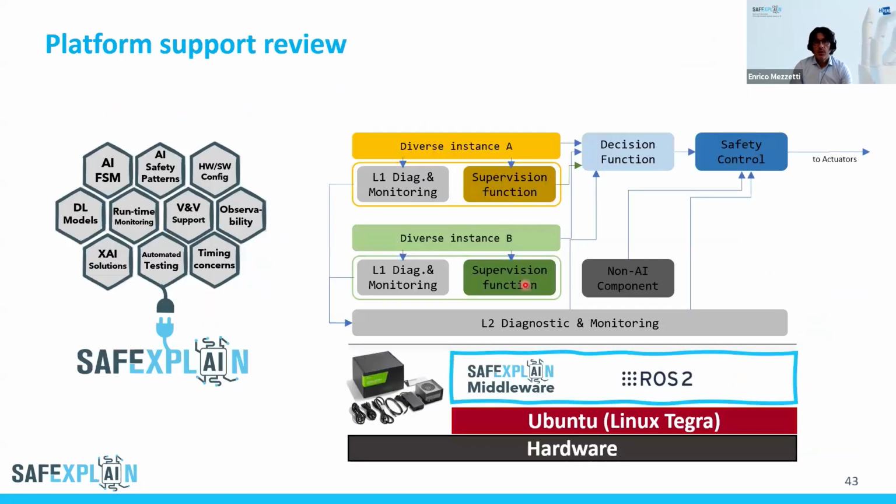So, in short, our view here is that we are trying to bring, on top of the SAFEXPLAIN platform, a way to accommodate a large set of requirements on the hardware platform and the system software stack. We are covering this with a middleware stack building on ROS2, which provides a way to instantiate safety patterns by design, and to provide automatic status support and V&V support for generic V&V tasks.